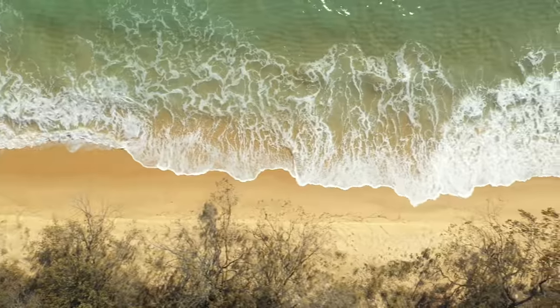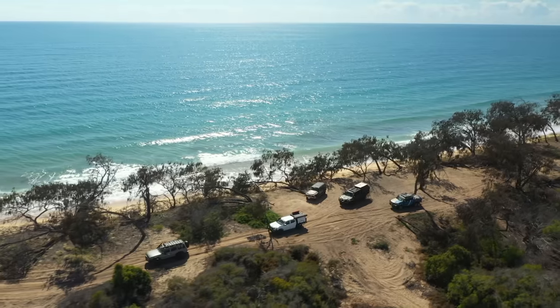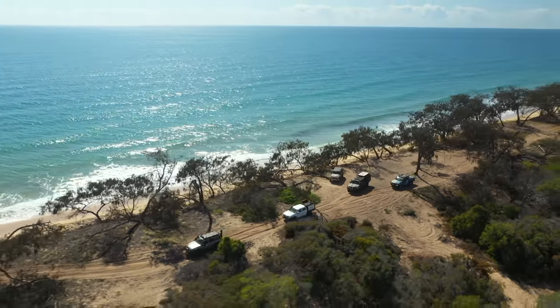Well, honestly, this place really is as good as it looks. Kinkuna Campsite is what it's called. There's about 40 sites that run along the beach here. You do have to get a permit and pay when you come in.